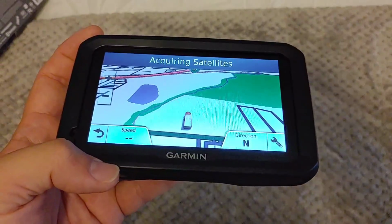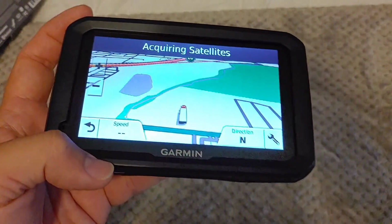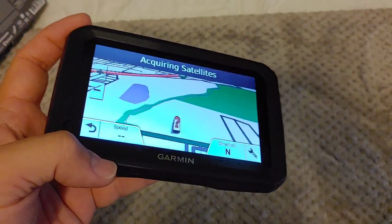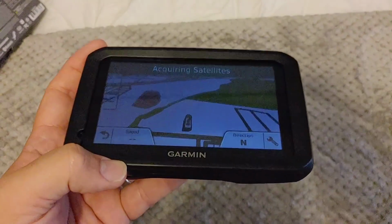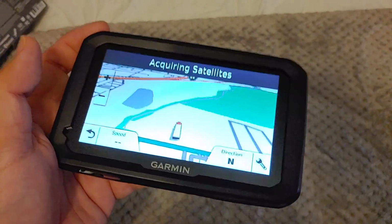Another feature I like is the fact that this one has Wi-Fi. So I can connect this to my truck's Wi-Fi and I get lifetime updated maps at no cost, which is super cool. It's part of the reason that you pay more for a system like this, but because of that, it updates the maps for you automatically and you don't have to worry about paying for a new map update all the time.